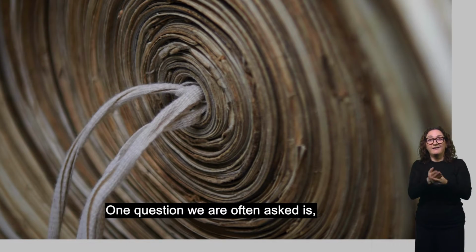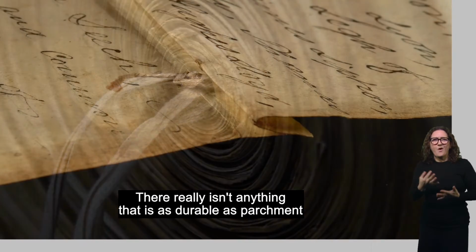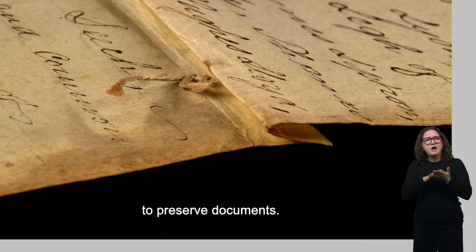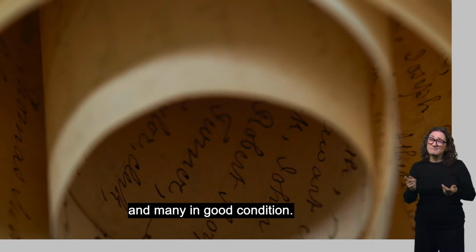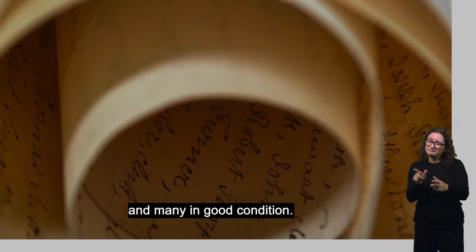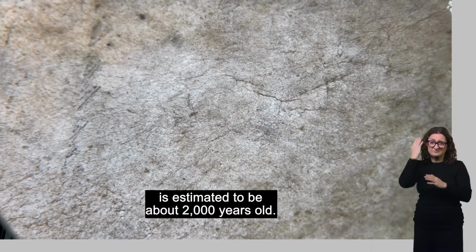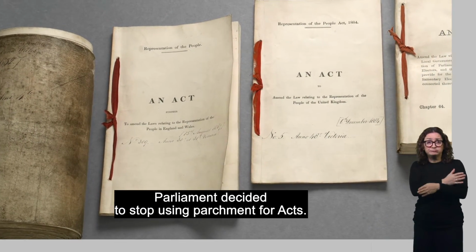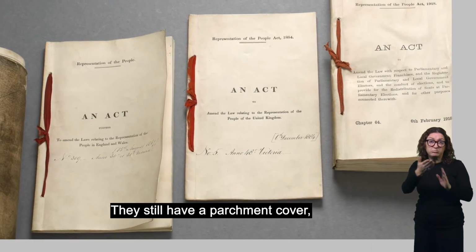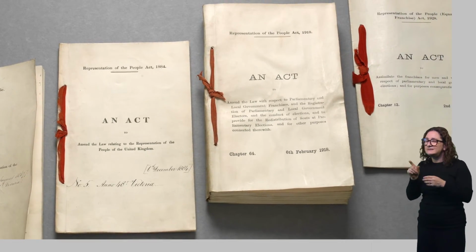One question we are often asked is, why does Parliament still use parchment? There really isn't anything that is as durable as parchment to preserve documents. Acts from 500 years ago are still readable, and many in good condition. The oldest parchment in the world is estimated to be about 2,000 years old. However, in 2017, Parliament decided to stop using parchment for acts. They still have a parchment cover, but the pages are made of archival paper.